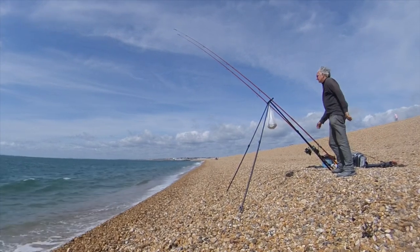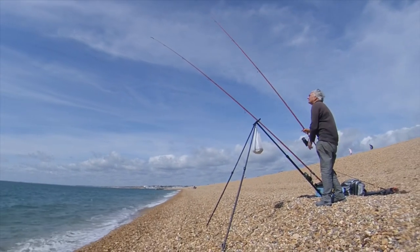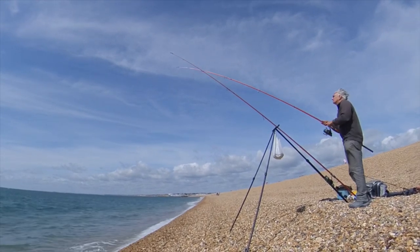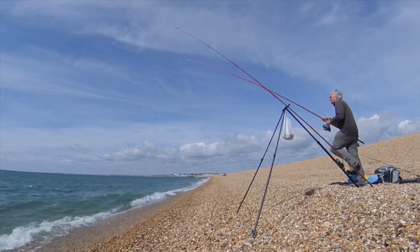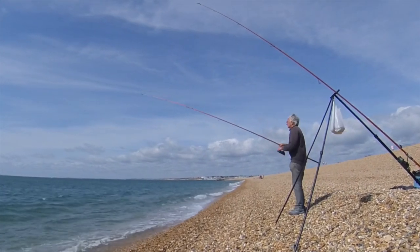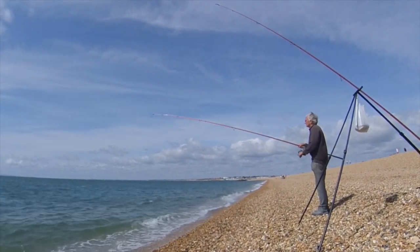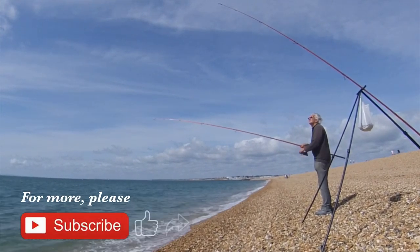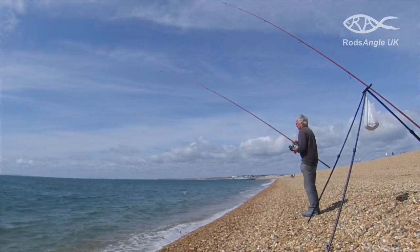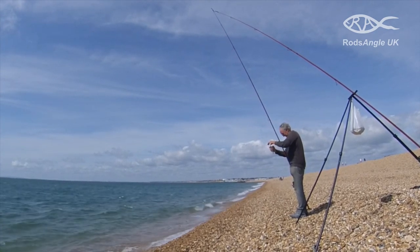Finally, having missed filming all the good bits in this session, one of the techniques pays off. Having dragged the rig, and before I could put the rod back on the rest, I finally get a proper take. Unfortunately, it's one of the smaller ones of this session.